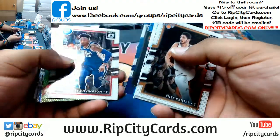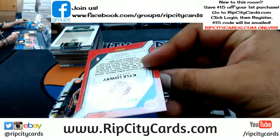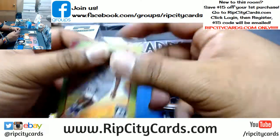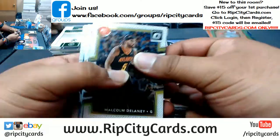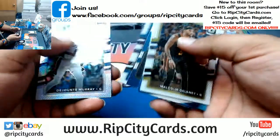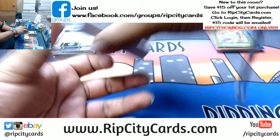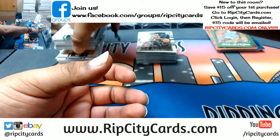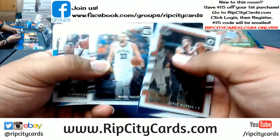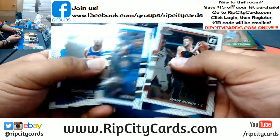Lonzo Ball rookie auto would be sick. For the Raptors to 175, Kyle Lowry. He's going to be instrumental for the Raptors' success or failures in the playoffs. I don't think the Rockets are going to do anything this year, which is their usual MO. They have a great regular season and then they don't do anything in the playoffs. Let's see if this year is going to be different. I don't think so, though.